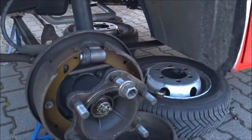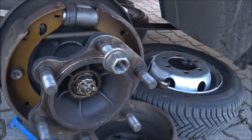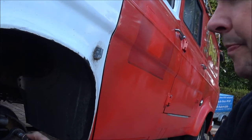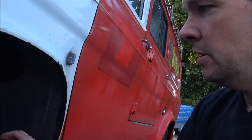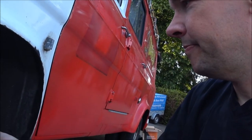So I finally made it, took off the wheels and the brake drums. I always forget that on the driver's side of the old Transits, the wheel lock nuts are screwed on the wrong way. So they loosen to the right and fasten to the left. Just the opposite of normal. Yeah, but it's a safety feature of the 60s.